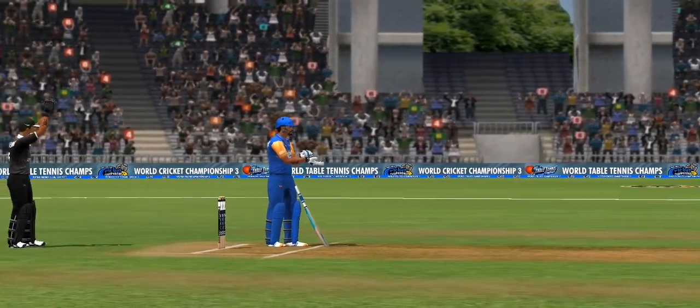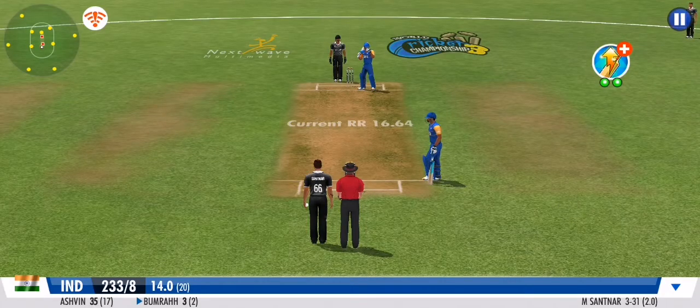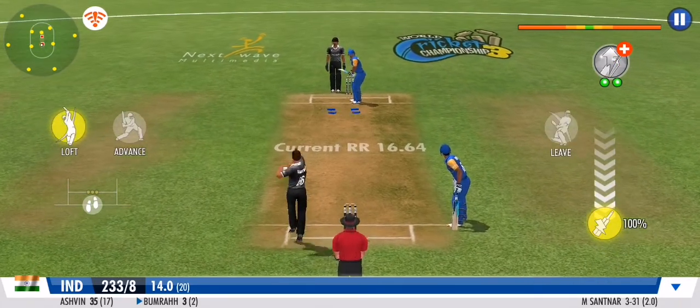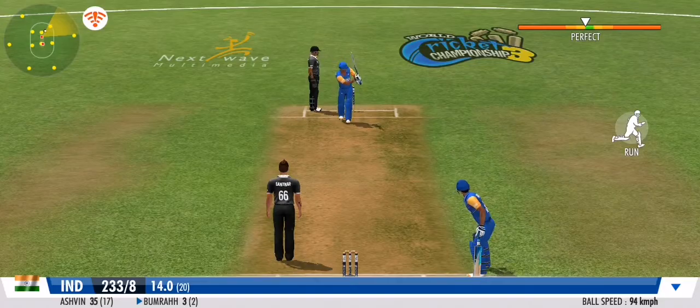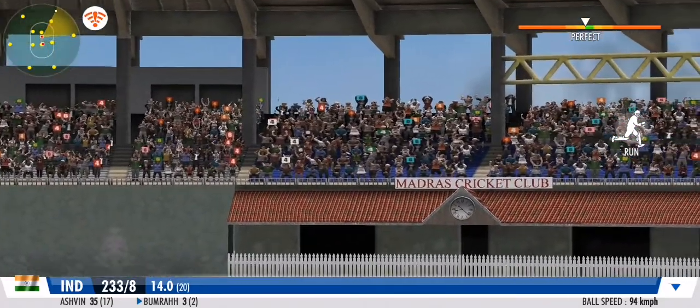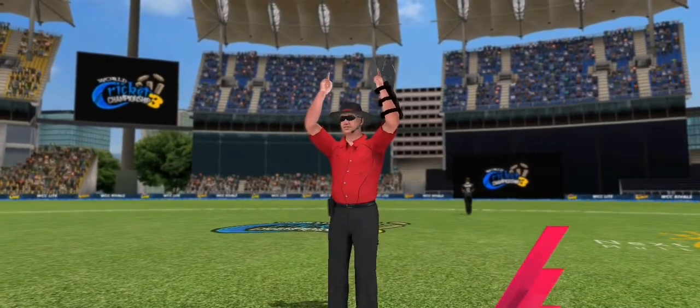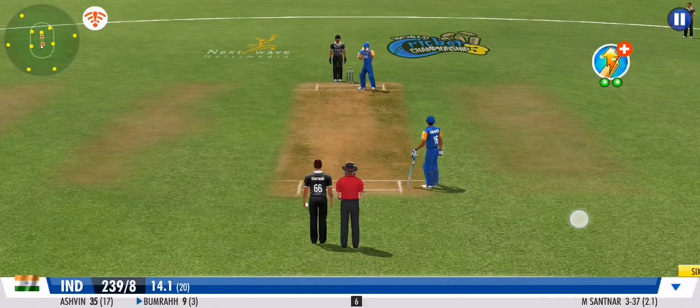Time for some spin now. An off-spinner comes into the attack. Smashed! Oh, what a shot! Crowd's gone mad! Calm before the storm shatters with that massive six.